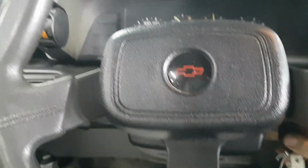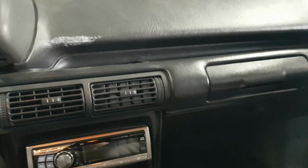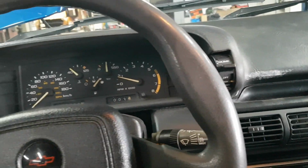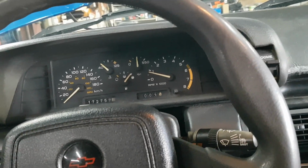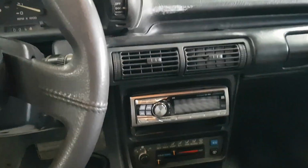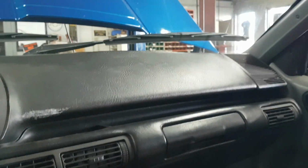Alright, so the story on this barn find Cavalier here, from what I understand, Dave's brother was doing some contracting work at a house, an old farmhouse or something, and saw this thing sitting in the barn, and managed to talk to the owner about it. A little while later, he found out that it was for sale, so we went and took a look at it, and he ended up buying it. But yeah, it's probably the cleanest one I've seen in a long time.